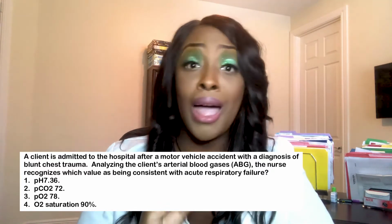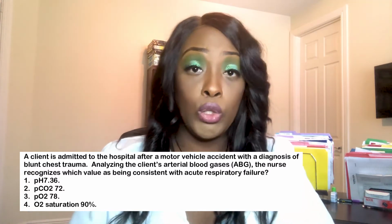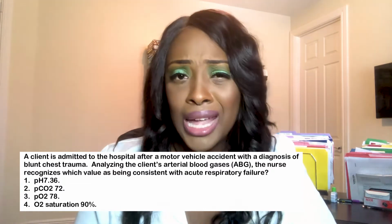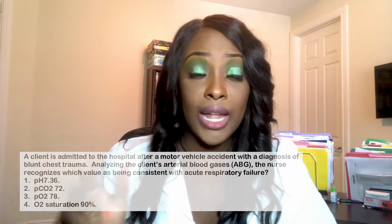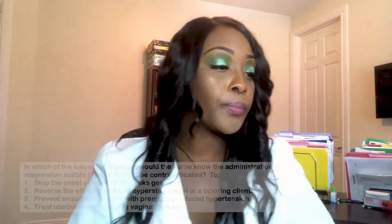Guys, do not confuse partial pressure of oxygen with your O2 sats. Your partial pressure, you want it to be 88 to 100. Some books say 85. So 85, 88 to 100. Where your O2 sat, you want it to be 95 to 100, 98 to 100, depending on the textbook that you're using at your school.